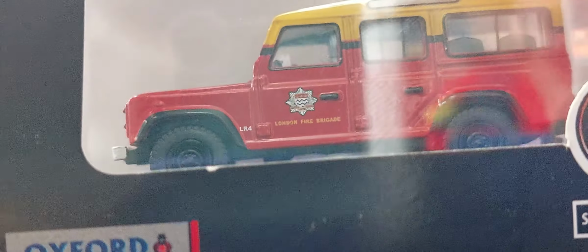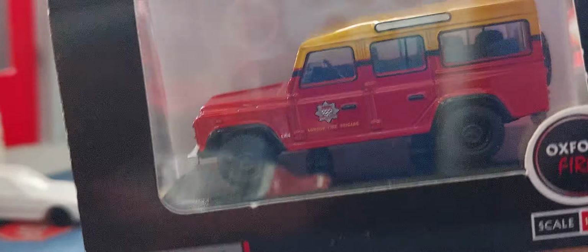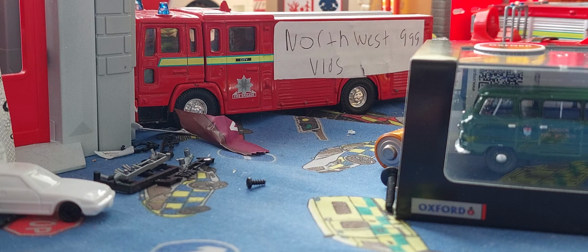Okay, so we have the London Fire Brigade logo and crest. Now, that looks very similar to what the Ford Anglia van had, so that's probably why I've got the Ford Anglia van from Josh Toys, because it is similar. But it's a nice little car. I recommend it for a home fire check car. So yeah, beautiful.